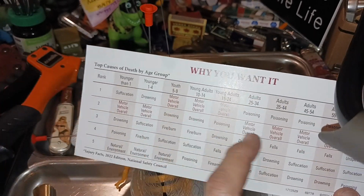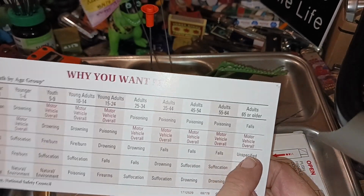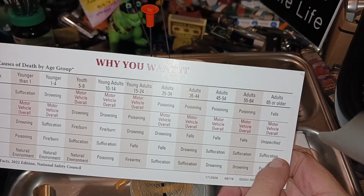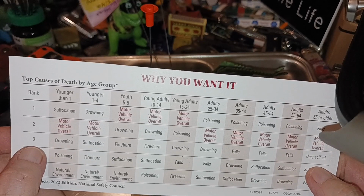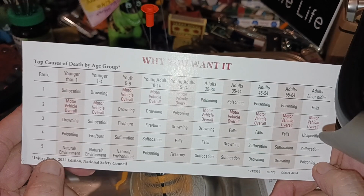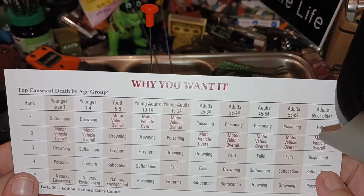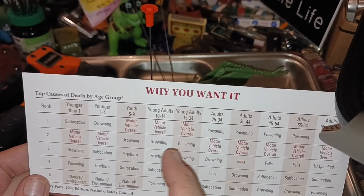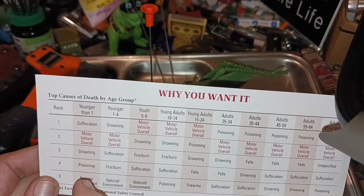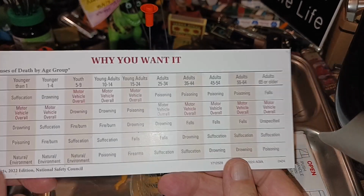They're trying to push, I think, because it's red, they're trying to push vehicle insurance, but still, unspecified. Why is this one number three in deaths, but it's unspecified? It's not poisoning? Suffocation? Yeah, that's really weird. Now you can look at your own age group. Like suffocation is when you're young, drowning, fire and burn. It's just weird.